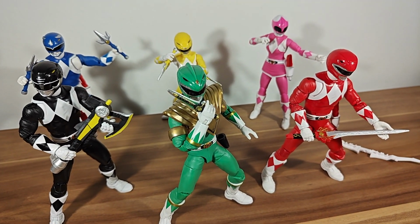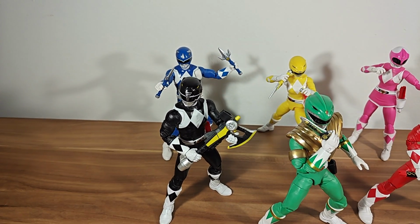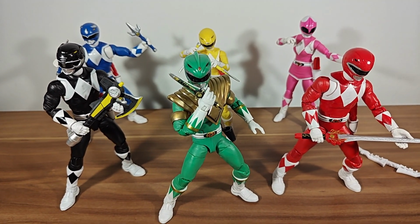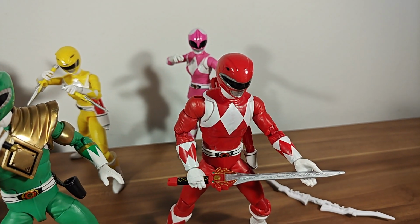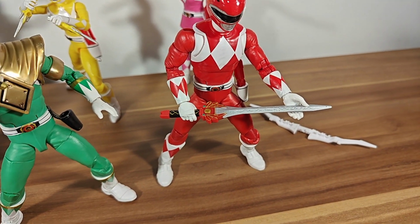If you are a solid collector, I don't know. I don't think, to be honest, I would have picked up black, blue, yellow, or pink, unless you really love Mighty Morphin, and that's kind of what I'm into it for. I would have picked up red just because of the new helmet. The new helmet looks fantastic. Also, the details on the sword look great.